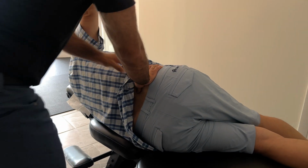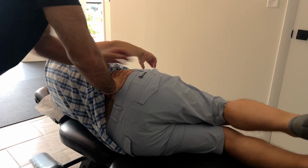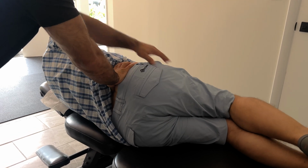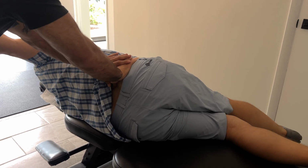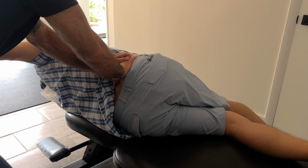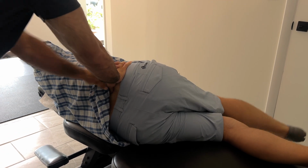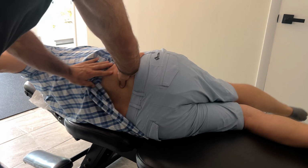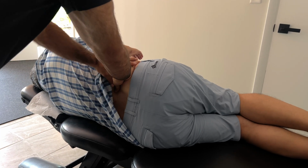Good, now bring them both back together. Good, and now do the same thing at the same time. Go ahead. So kick the leg and extend back, there you go. You okay there? Good, 2 more. Good. There's a great way to do this seated too.